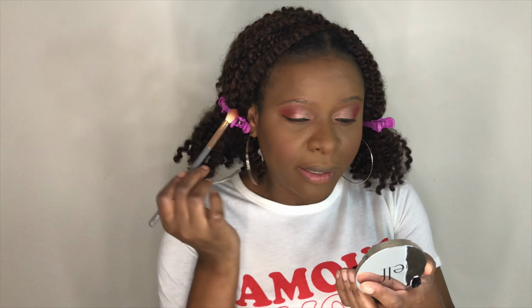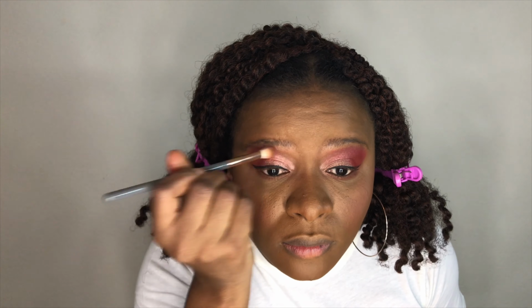So the pigment is not that great in that other palette because I barely went in with Living My Best, and child, we are here. So I'm gonna go back in the Wet n Wild. So many steps y'all, but necessary. And just go back and brush that in. Every mistake is a fashion statement, okay? So we had one situation, we change it up, and I like it.